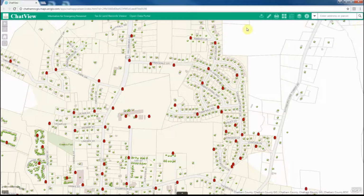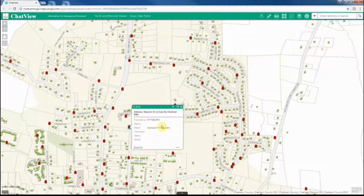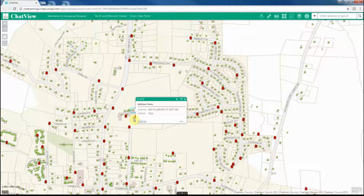An important thing to note is if you have the Find Nearest Fire Station Near Me widget open and click on the map, it will set a location rather than choosing a pop-up. So you need to close that widget prior to selecting the data. We're going to try and select this hydrant here so you can see the pop-up. And there's pop-ups for parcels, address points, water points, and also hydrants.